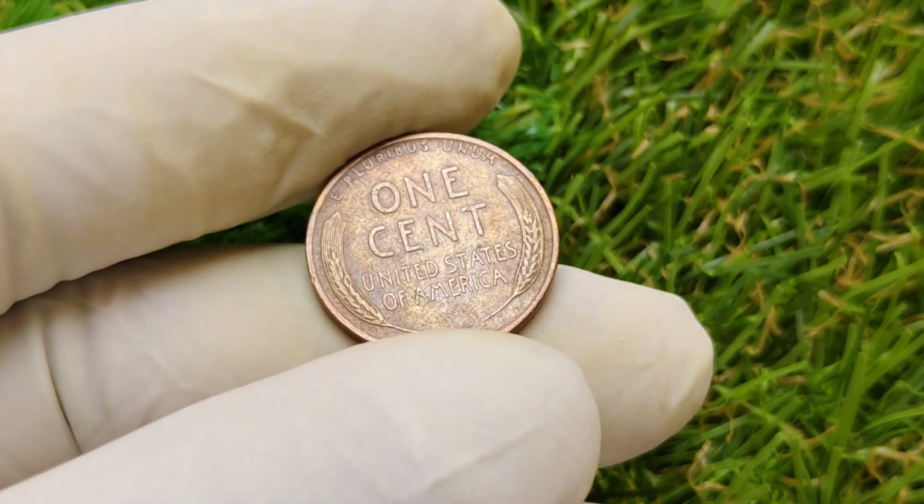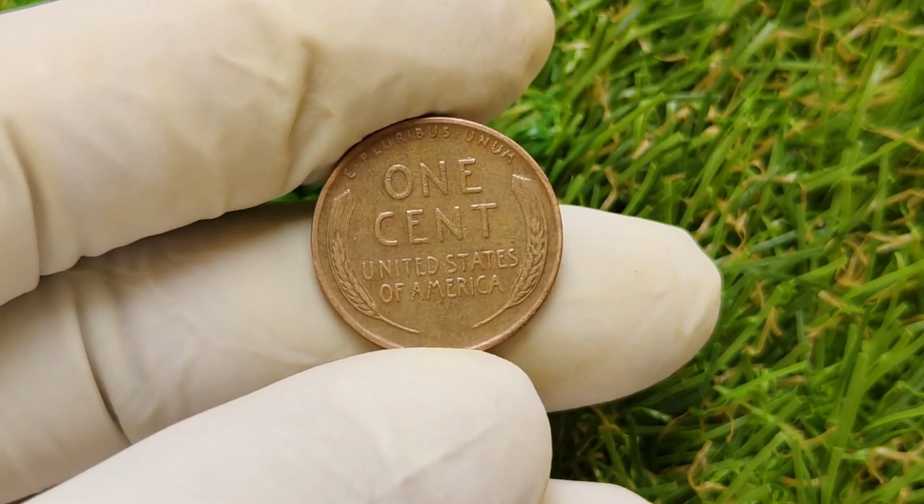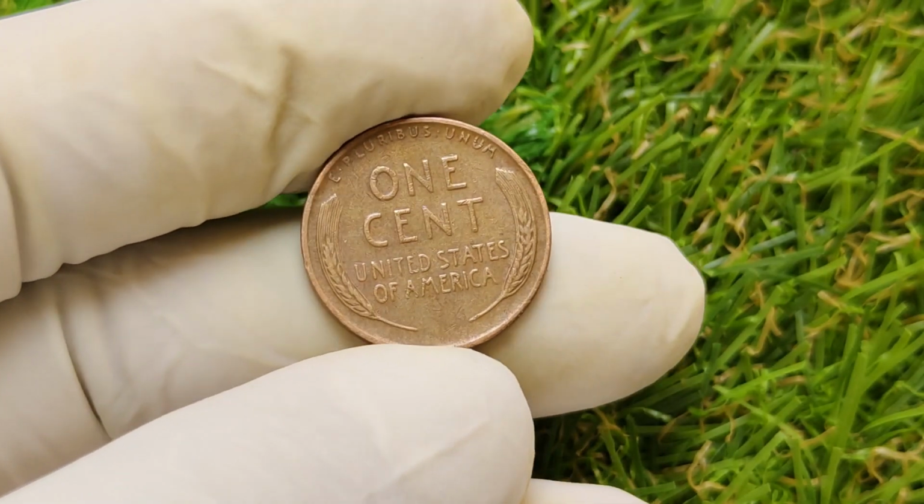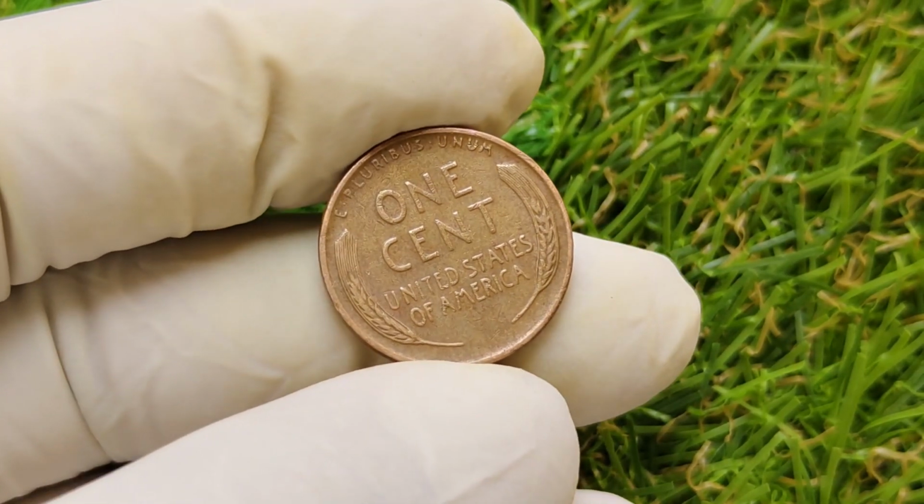A standard wheat penny should weigh 3.11 grams. If it's significantly more or less, you may have a planchet error, which is when the coin was struck on the wrong type of blank. Those are extremely rare and very valuable.